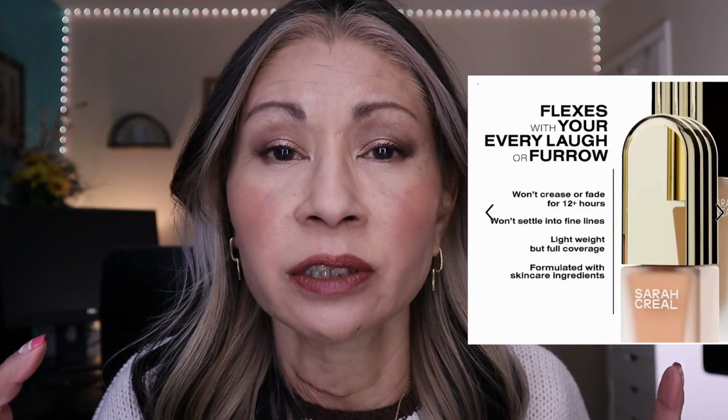And yeah, so let's look up close and personal and turn down the lights and see how the under eye area is looking. This looks good. And I didn't even set it with powder. It's supposed to set itself and it's supposed to flex all day long when you make your facial expressions, when you smile, when you laugh, hopefully not cry. But yeah, this so far is so impressive. It better be for $58. I'm sorry, I'm gonna keep harping on that price. Yeah, I just am. Okay, this is looking really good.